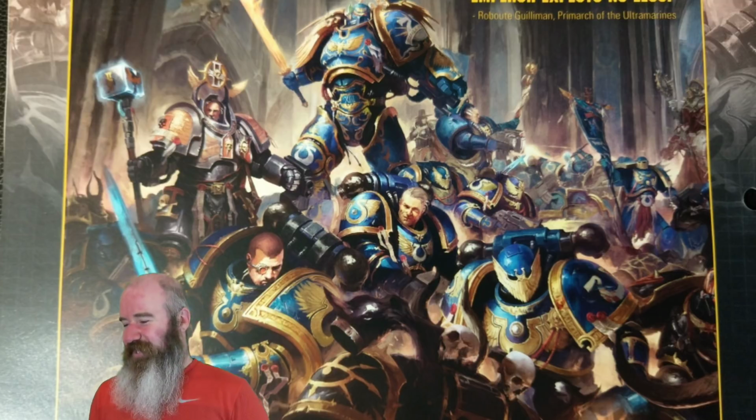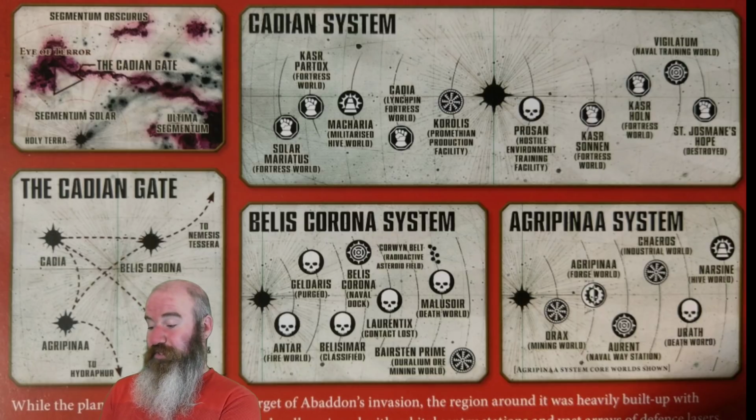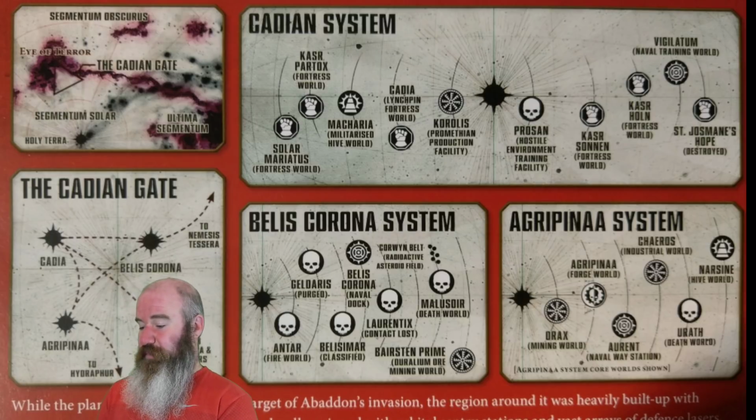And then, onto the next page, it's Warzone Cadia. But we've already spoken about Warzone Cadia in this issue. But it's just the next two pages, basically, give you information about the forces involved on Cadia, and gives you information about the Cadian system as well, and the Kaidan Gate. So the Kaidan Gate is made up of three star systems: Bellis Corona star system, Cadia star system, and the Agrippina star system. And then it details the worlds in the Cadia system, the world in the Bellis Corona system, and the Agrippina system. And then on the next page, it gives you a detailed list of all the forces involved in the last defence of Cadia and the final assault upon Cadia by the Chaos forces.